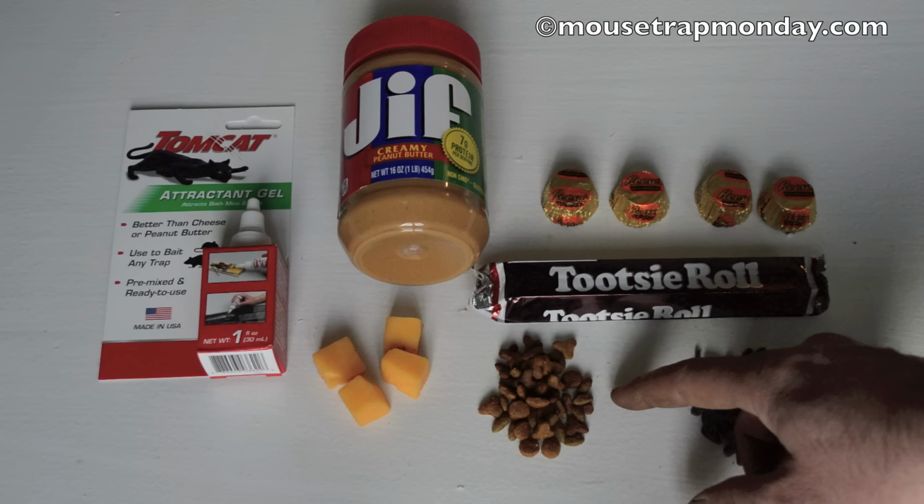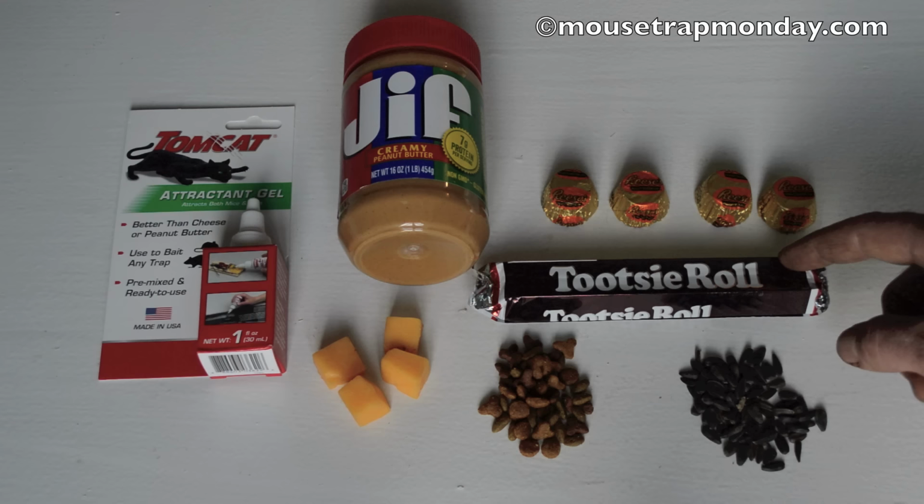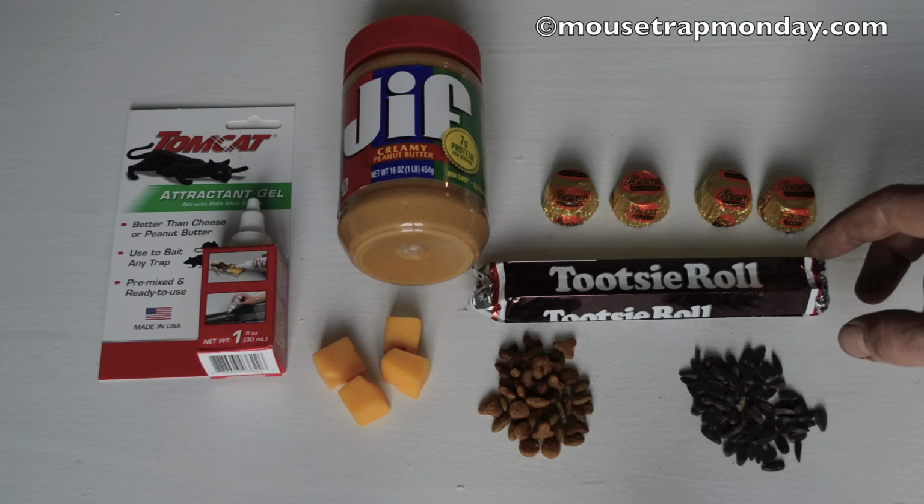An unusual one someone told me that worked well for them is dry cat food. They say mice and rats love dry cat food, so we're going to test that out and see if that's true. Mice and rats also love chocolate, so I have some Tootsie Rolls here. What I like so much about Tootsie Rolls is you can form it into a ball, put it on the trigger, and the mice and rats have to work a lot harder to get the bait, and they're more likely to set off the trap.